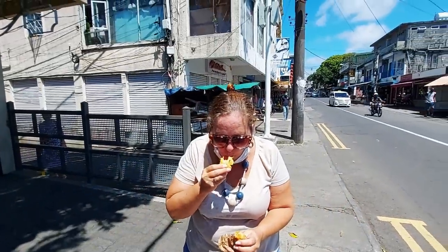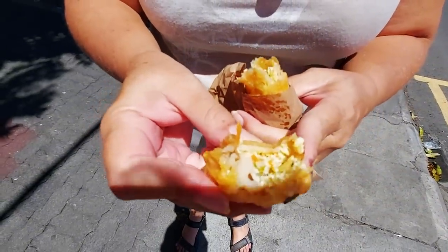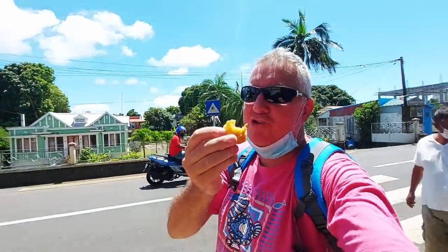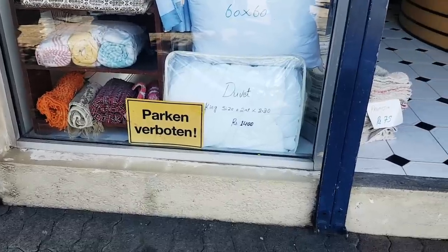Ricky having a nice big bite. That's good. It's lemony. Really? So he's pre-lemoned it. Ricky's still busy scoffing. But you gave me a little piece so I can try it at least.